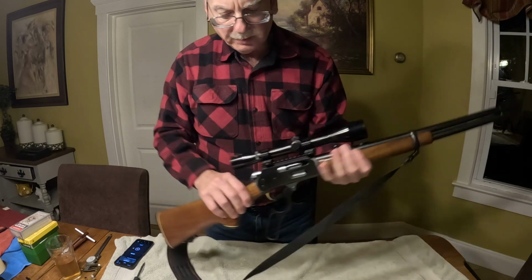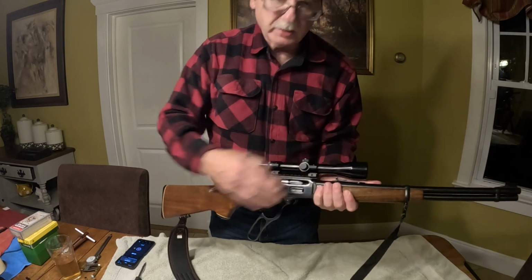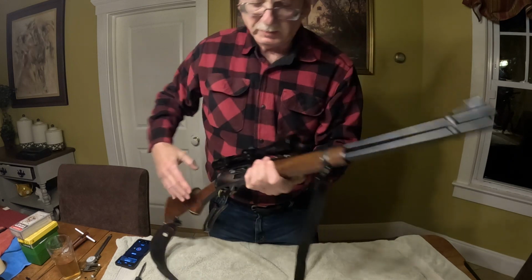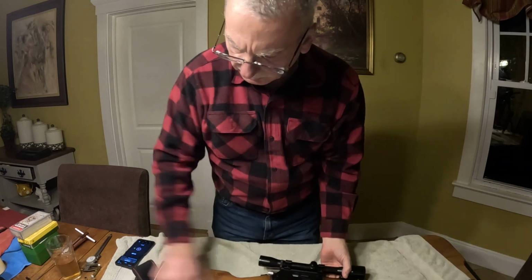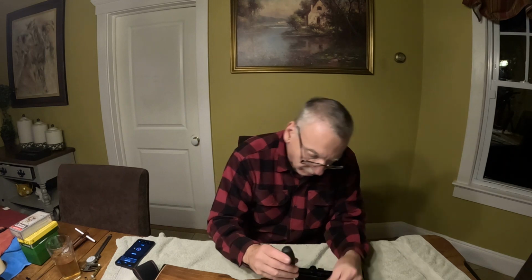I'm going to pull it apart, but what's a very good thing with this rifle is you can clean it from the breech end, which you should do with all firearms. For the muzzle, you have to be careful not to damage it. But you need just a gunsmith screwdriver. I'll do this real quick.